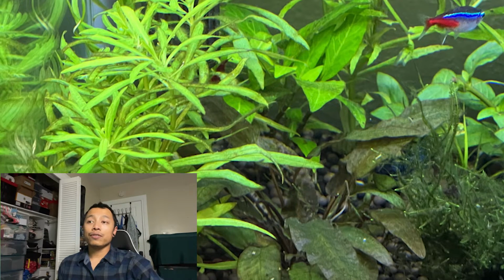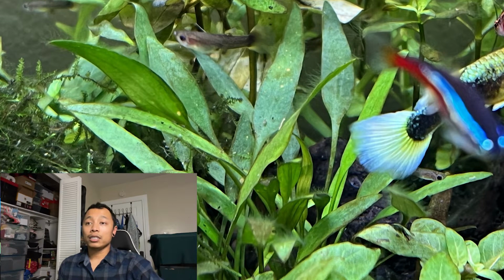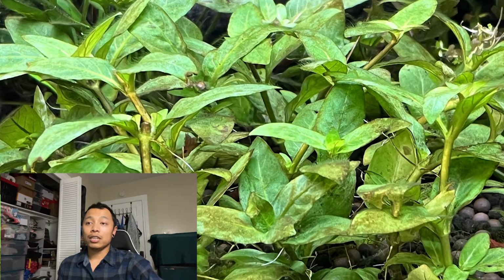Here is the first photo of day 3. The plants are looking a little bit more green, but not much has changed. My cryptocorns are the same, and my Octo Stella is getting a little bit better. Monte Carlo, you can see still nothing much has changed. My C lucens, you can see the new leaves, and the old leaves are slowly still dying off.